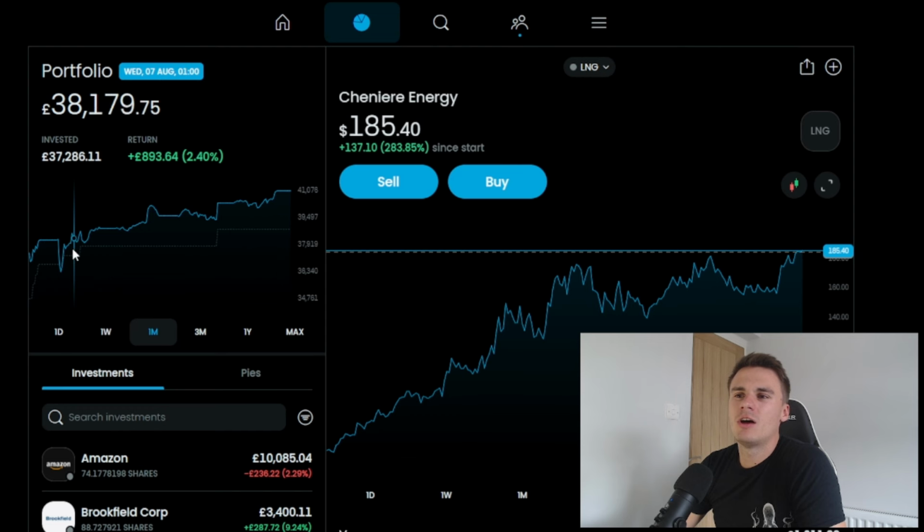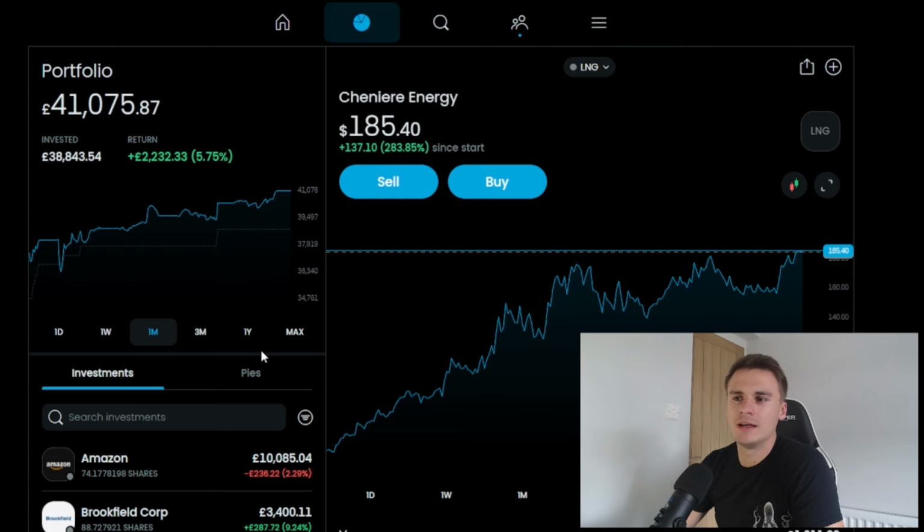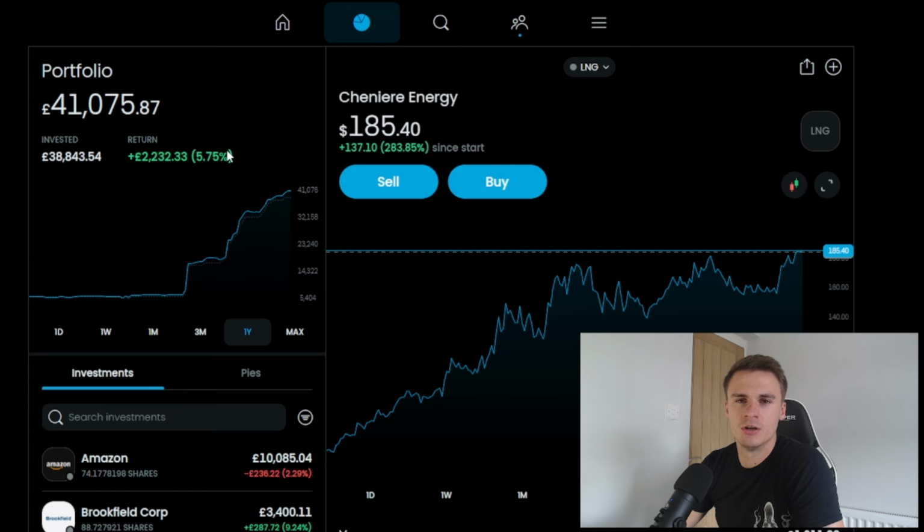And over the last month or so, as that's gone up by quite a bit, we can see it sits around about 3.8%. It fluctuates quite a bit as I add cash to these positions because the contributions are considerable, and that has quite a weighting and hit on the overall return of the portfolio. So we're sacrificing a bit of those percentages, if you like.